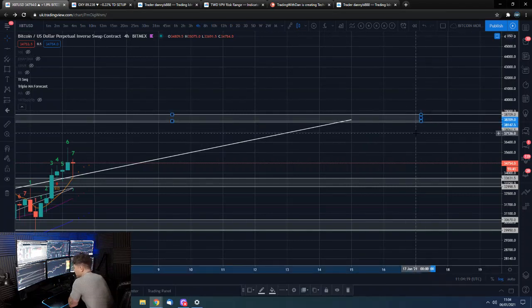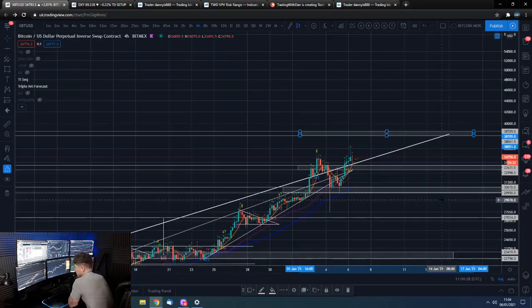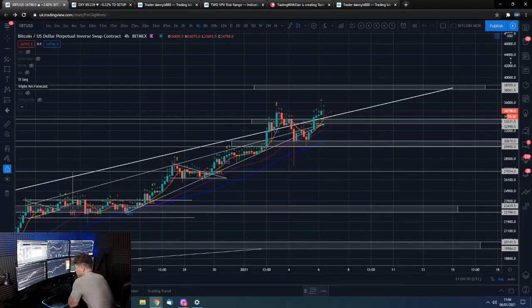So it's still not right, is it? There we go. Oh, I had it and then it moved. There we go. Right, we'll lock that. So yeah, I mean, we shall just have to see.